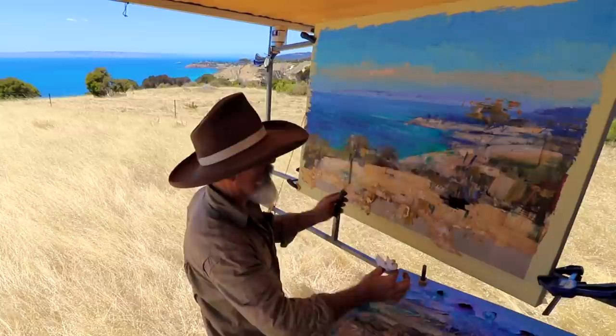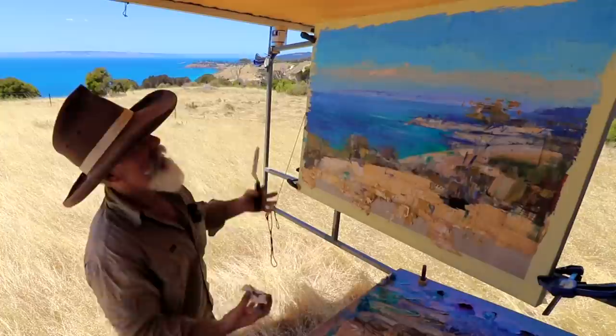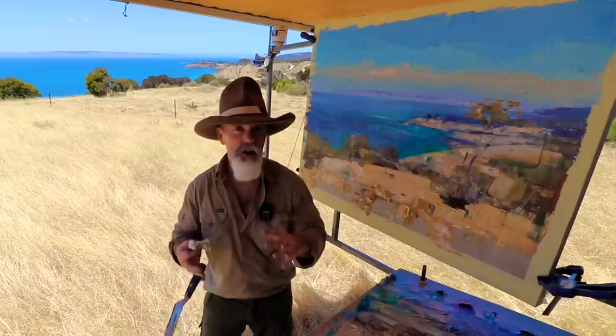Because you've already got the colours and tones in. Oops, that's the wrong colour. You've already got everything in, but you just want to make it blend now. You've got the colours and tones and harmony. Now let's just get it all to work together as one and harmonise. Hard and soft, lost and found.